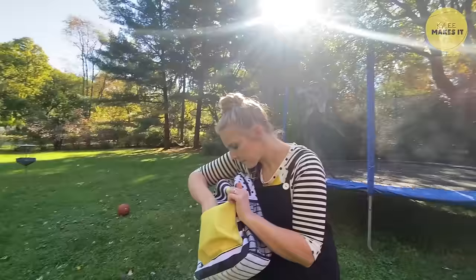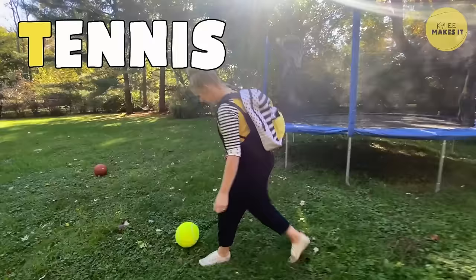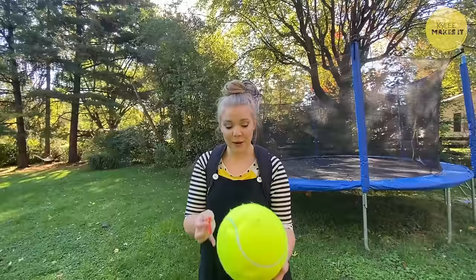T. T makes the t sound. T, t. That reminds me of another sport, tennis. Have you ever played tennis? Have you ever played tennis with a tennis ball this big? It's terrific. Looks fun to play with. I wish I had a big racket. I would just hit it.